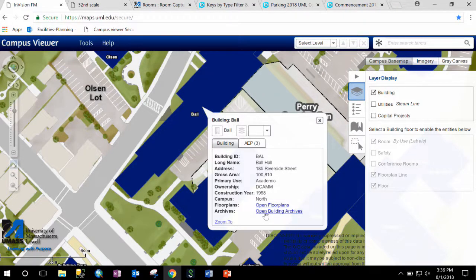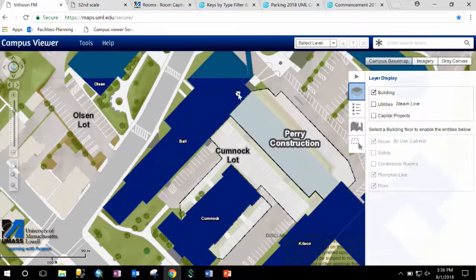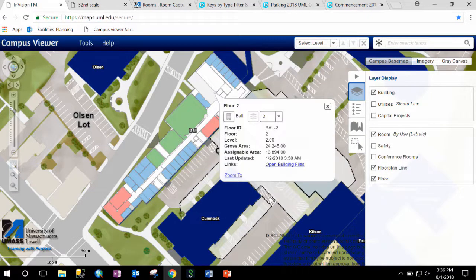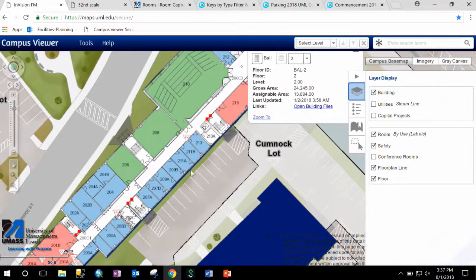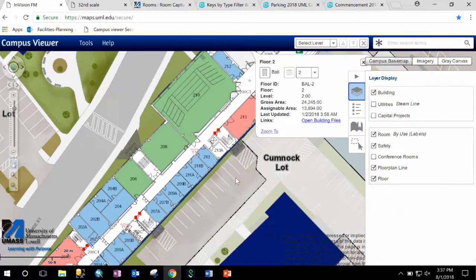We just hired a records manager who's also going to be helping us organize all of those documents, so I'm very excited about that. You'll also see any of our AEP projects going on in that building. Oops, if I click again and I pick a floor, once again, you get more information specific to that floor. And we can also turn on all of our life safety data. So that's helpful for our EM department and police and EMTs to have that up there.